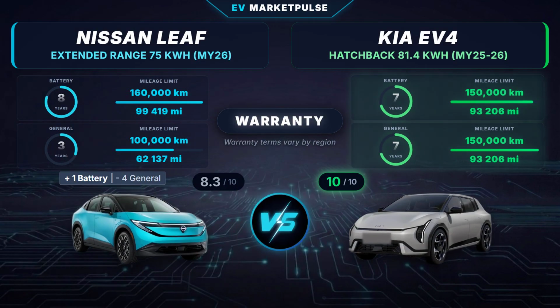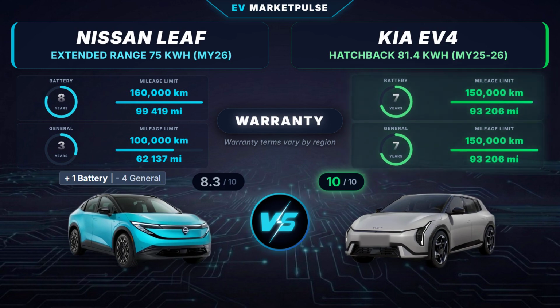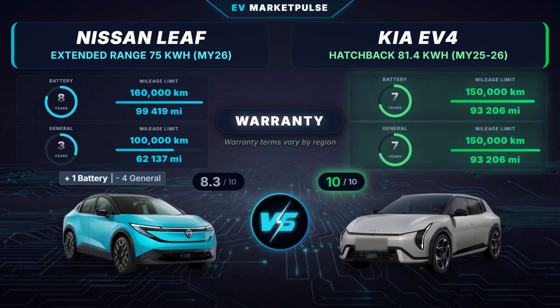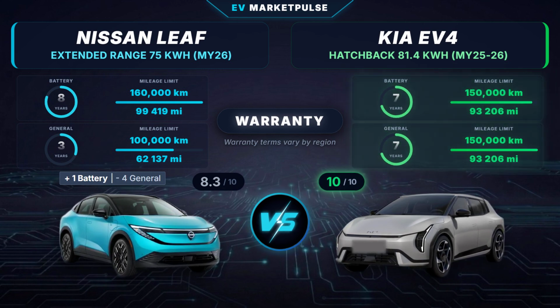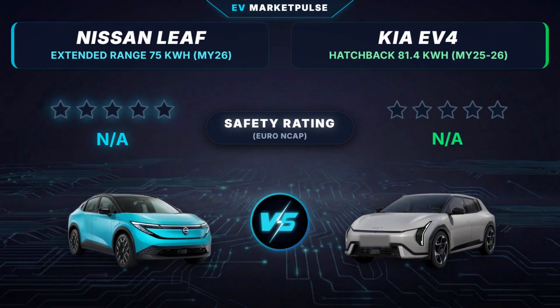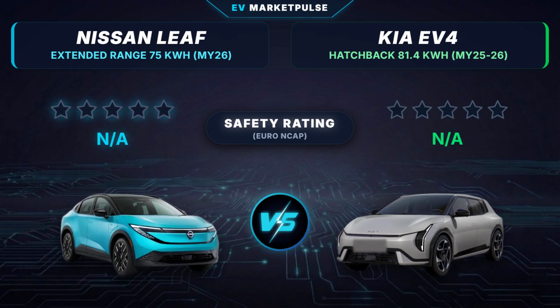Peace of mind differs wildly here, because while the LEAF provides an 8-year or 160,000 km battery warranty paired with a much shorter 3-year or 100,000 km general warranty, Kia offers a comprehensive 7-year or 150,000 km package covering both the general vehicle and the battery equally. Crash test performance remains a mystery for now, as official Euro NCAP safety ratings are not available for either of these fresh models.